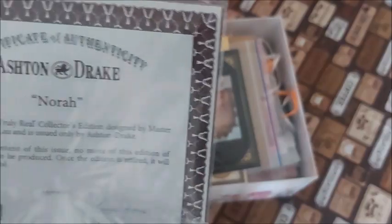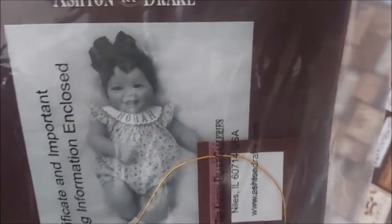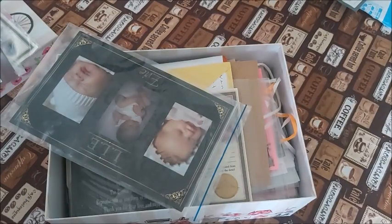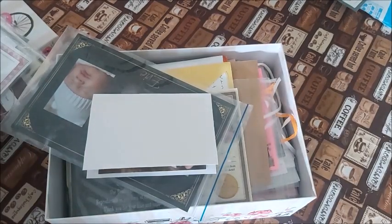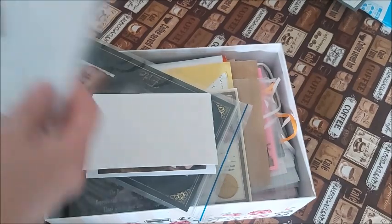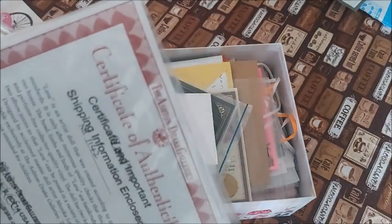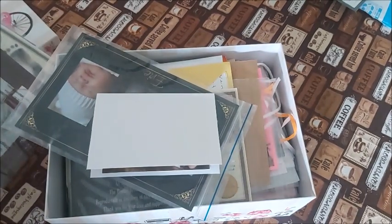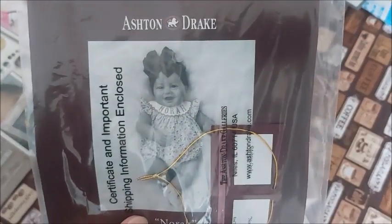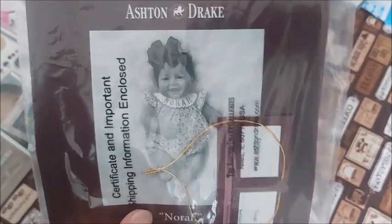Here is my Nora sculpt from Ash and Drake. Oh, excuse my throat. The Nora, I did put a Reborn body on her. Oh my goodness, I just realized I was recording in the wrong format. How wrong of me. Okay, I was showing my Nora. What did I miss? Okay, I was showing her. I named her Marissa Janelle, and I did put a Reborn cloth body on her.